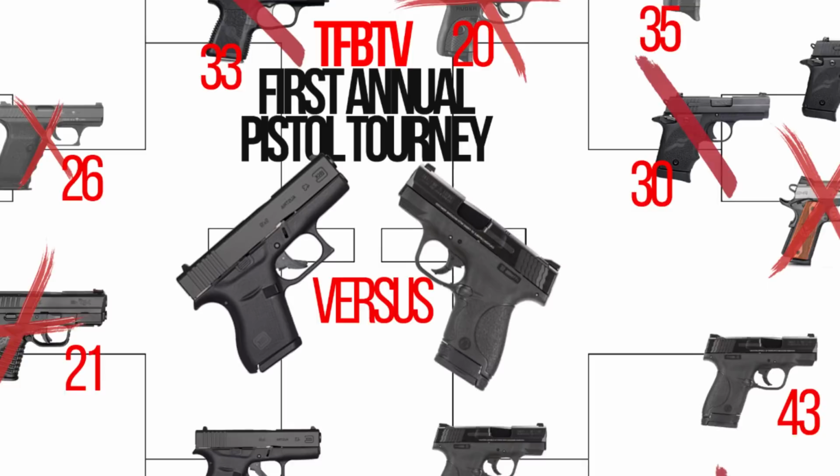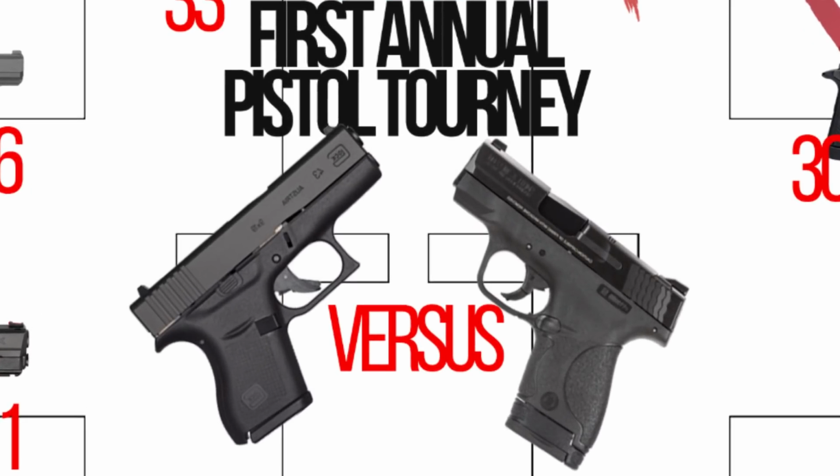Right now, there's a couple days of voting left, but it is the Glock 43 versus the Smith & Wesson M&P 9 Shield, and I'll tell you this, guys, the Glock is not looking so good. It's getting its ass kicked by the Shield. So Glock fans, get on Patreon, go check it out now. Give your Glock brethren a hand.